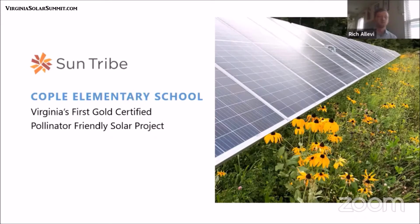We're in the business of developing and deploying solar projects with a variety of client partner classes, with Virginia's public sector really defining the vast majority of our partnerships to date. We do care a lot about moving to a clean energy future, but more importantly, our mission is to change the way communities think about energy.